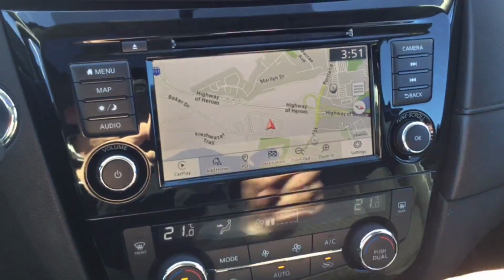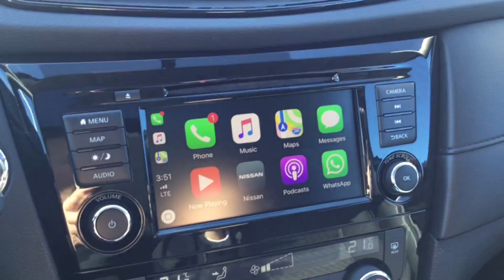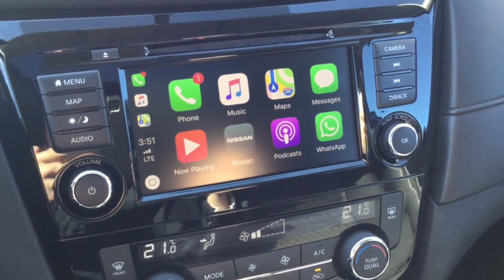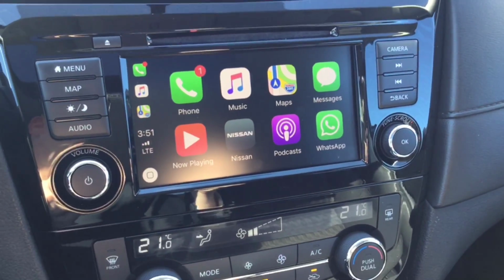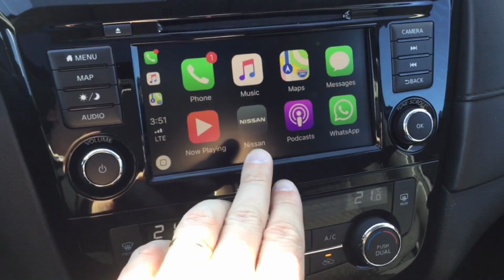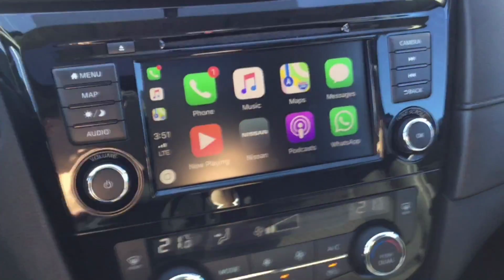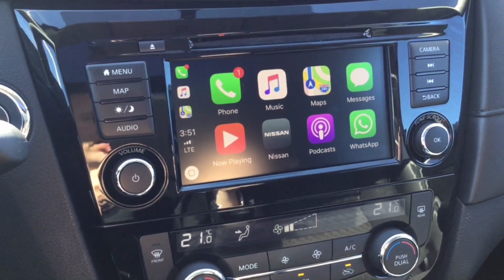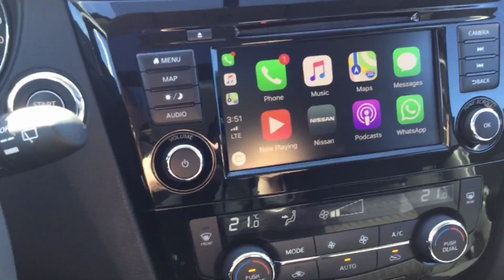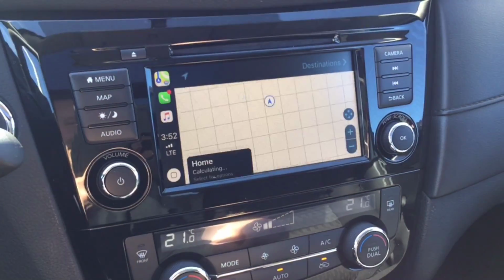So I'm going to hit this. When I do this, I can see I have one missed call. I can access my music. I can access Google Maps, my messages, anything that I now have playing, a Nissan app that I have on my phone, podcasts, or WhatsApp. So these are all features that are currently on my phone, and it's showing me on the screen here. So from there, I can go through and access any one of those.